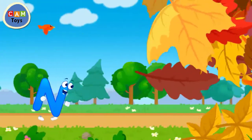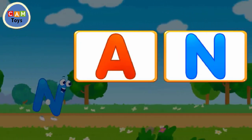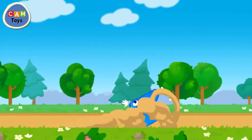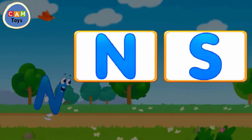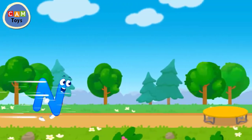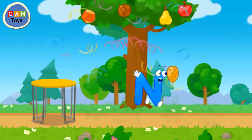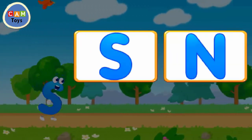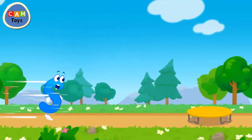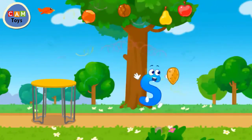Let's help the letter jump as high as possible. Tap on the button with the same letter. N, A. Wrong. Let's try again. Tap on the button with the same letter. N. Hooray! Tap on the button with the same letter. S. Hooray!